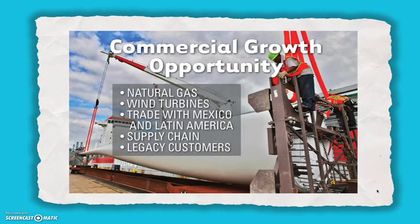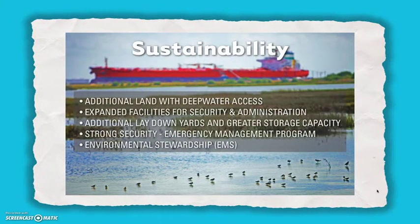We see our greatest commercial growth opportunities in the areas identified on this slide. The goal of the strategic plan has been to ensure sustainable growth. The Commission has recognized the need for additional land to accommodate future growth. Planning for expanded facilities for both port security and port administration offices is well underway.